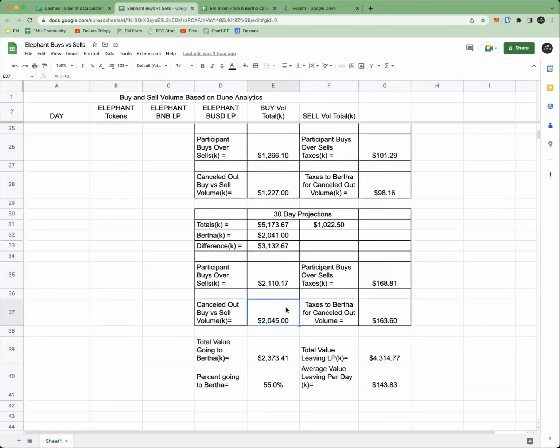And then also, just the buying and selling. Bertha always gets her cut. She's going to get 8% of that as well. So throughout all of this, if this continues for the next 30 days, we're going to see about $4.3 million worth of elephant tokens leaving the liquidity pools. Bertha's going to be snagging about 55% of that through the buyback strategy, and then the taxes she's going to be collecting on those other transactions. So we're going to have about $144,000 of value leaving those liquidity pools each day.